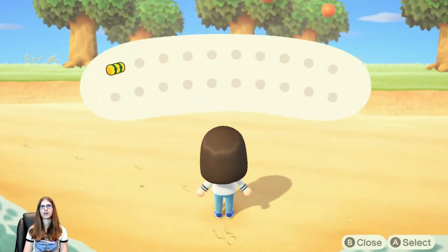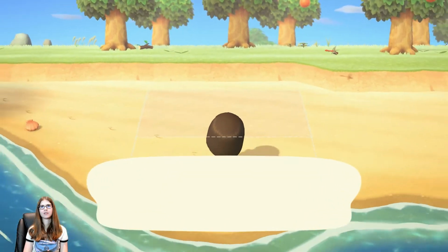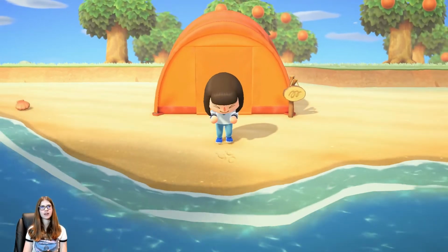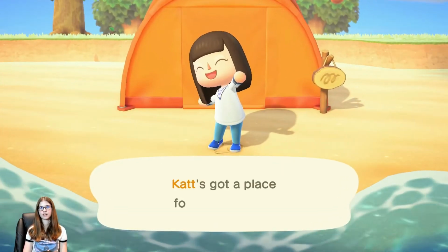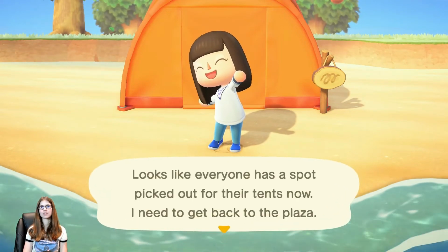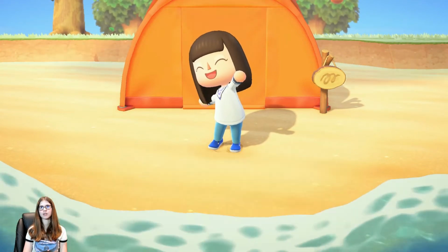Alright, her house can go right here. Yes, you can go here. Everyone's just living on the beach. I do like how you can put the tents on the beach. That is nice. Cat's got a place for her tent now. Looks like everyone has a spot picked out for their tents now. I need to get back to the plaza. I don't get to walk there, you just teleport me, like, 5 steps away?